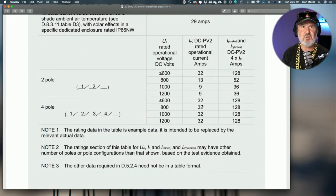And the 2-pole rating at 600 volts is 32 amps, great, but it's the I make, I break that we use. So the I make, I break is for fault conditions. That's why it's a kind of new thing. It's always been a part of that test in 60947.3, but now we're using it to acknowledge that under fault conditions, you will not be doing this switch like 100 times or 1,000 times. You'll do it once probably and then replace the faulty inverter.